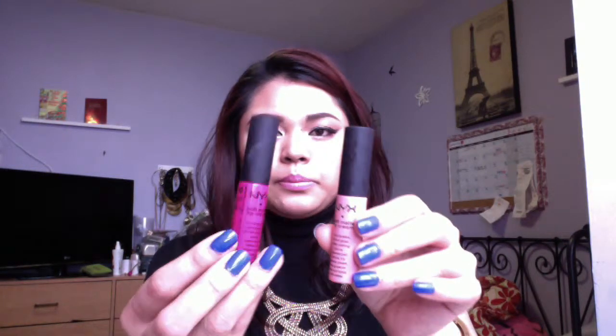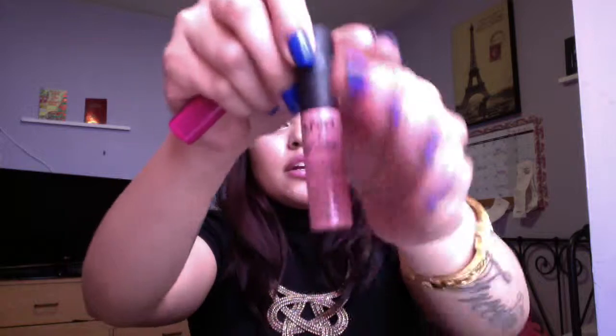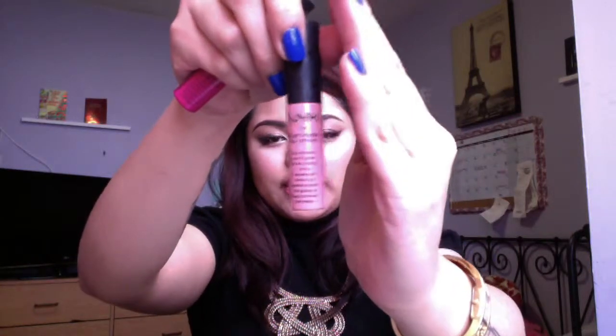But yeah, this one feels like it just sits on your skin, and I don't really like that, so I barely even use this. However, I am in love with their soft matte lip cream collection. I have one in Istanbul. Sorry, I'm illiterate. I can't say that. And Addis Ababa. I don't know this other name, but whatever. Anyways, I love this one. Love it. Love it.